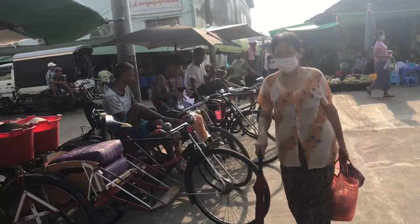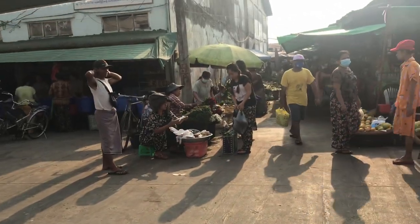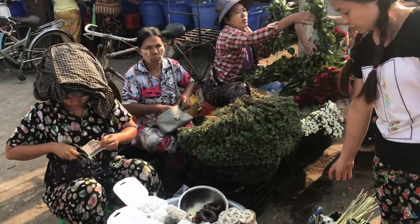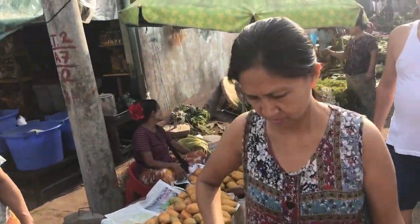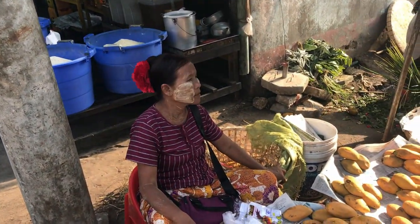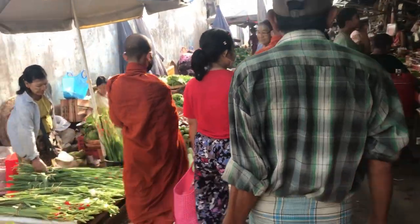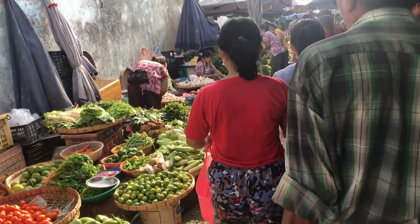On the left side, these are some Myanmar traditional tea shops. This lady is buying some morning breakfast. A flower stall here. On the left side, these are some mangoes, ripe mangoes. This lady is selling various ripe mangoes. People are buying their daily necessary stuffs here.